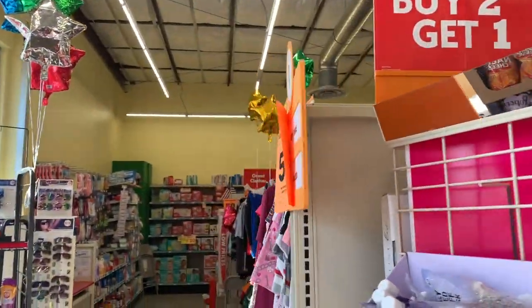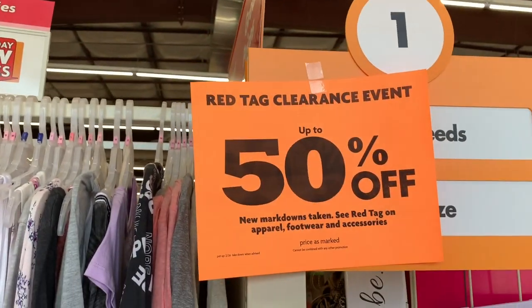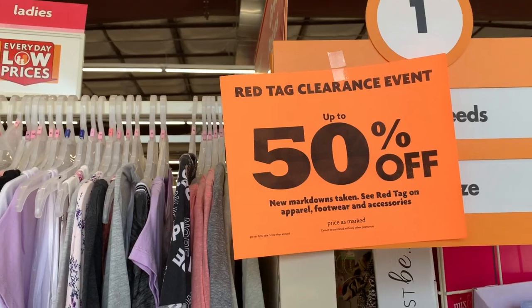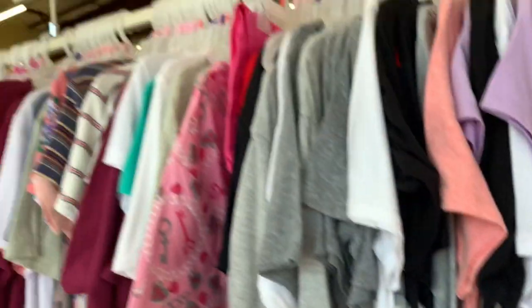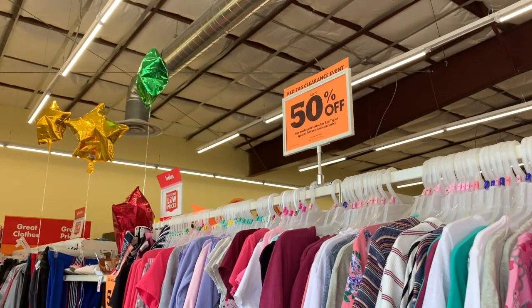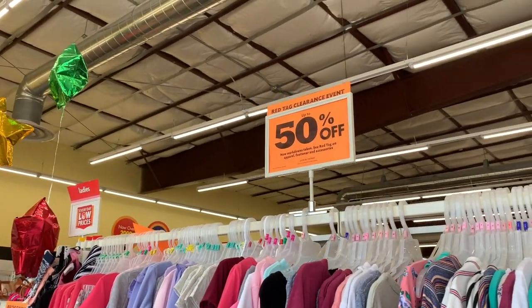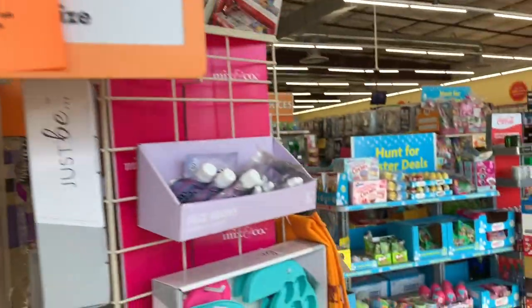We have all sorts of deals going on here at Family Dollar. We still have the red tag clearance event going on, and there are just tons of clothes that are marked with orange tags. Make sure you have them scanned, or if possible, scan them on the Family Dollar app. You might have to ask for a cashier to scan for you.